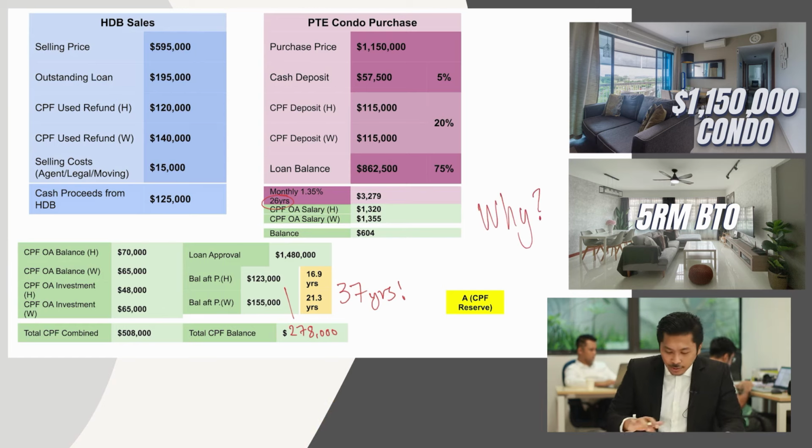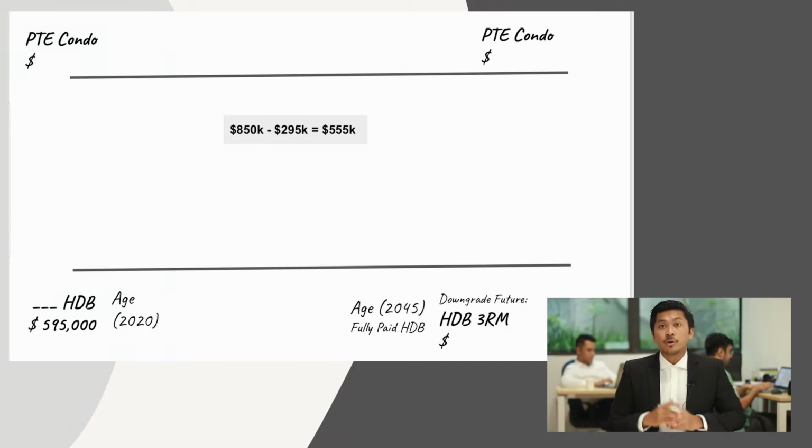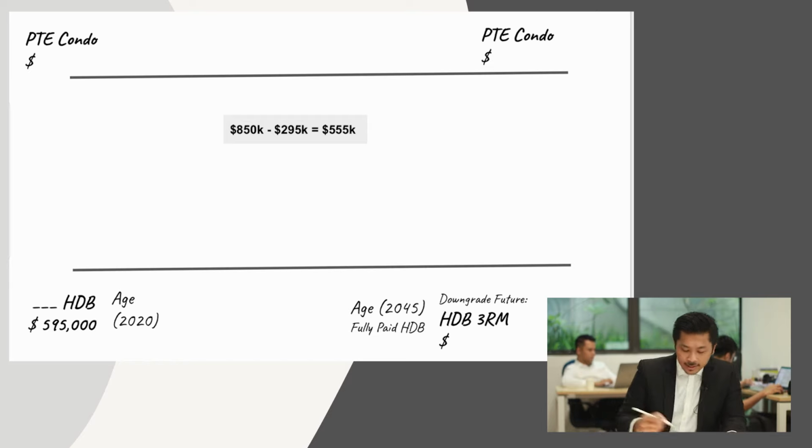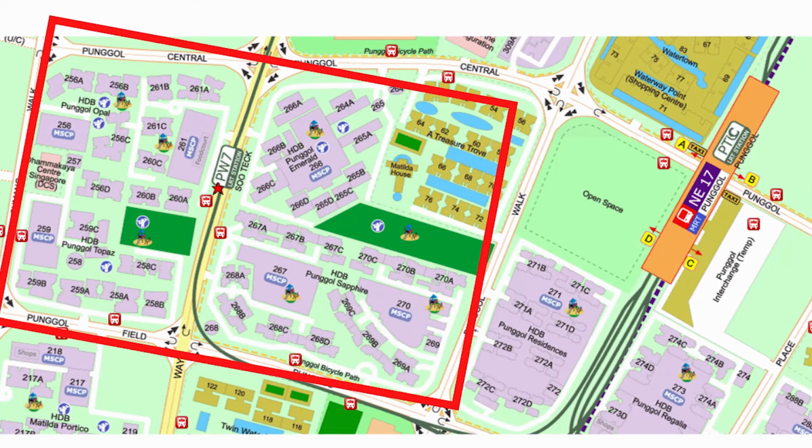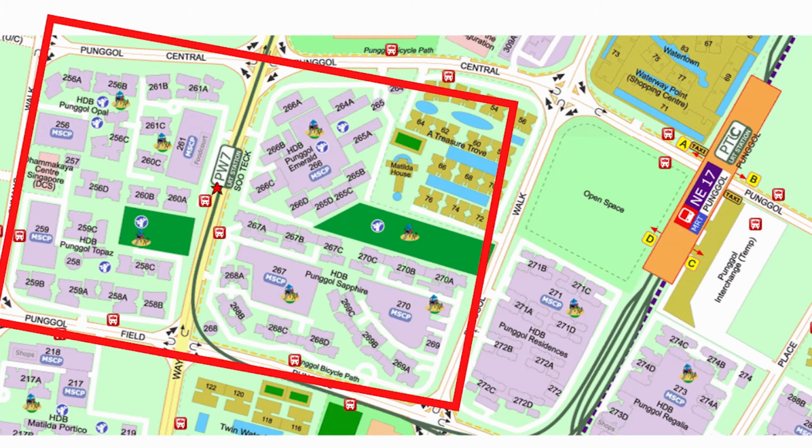So I'm just going to share with you the discussion that I had with them prior to going on this journey of upgrading to a private condo. When we first met up, the husband is slightly older by 2 years, he is 39 years old. They live in a 5-room HDB. Their flat is worth $595,000. That's actually quite a premium price.